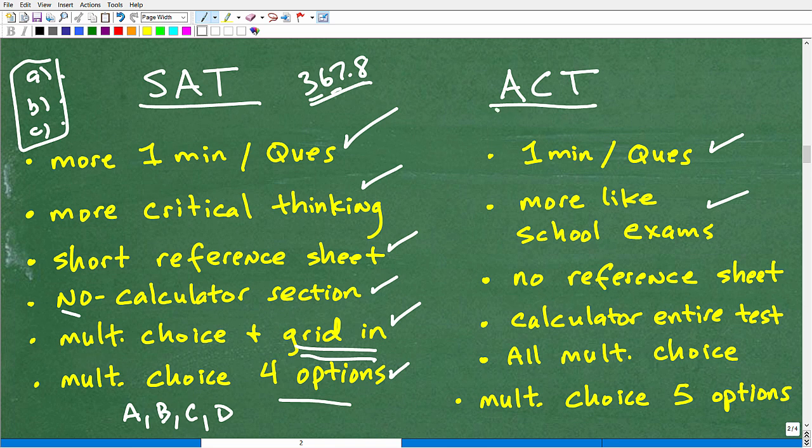But what's on the ACT? Check this out. There's no reference sheet. Here on the SAT, there is a short reference sheet. So you need to take a look at this reference sheet on the SAT and ask yourself, you better have a good memory and be able to recall everything for the ACT. Whereas on the SAT, you can have at least this little reference sheet here, so you can look towards it. So take a look at that.